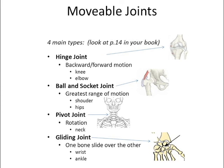So this is like your neck, right? Your skull is kind of pivoting around your vertebrae. And then the last one is what we call a gliding joint. This one's kind of weird. So one bone slides over the other, and the biggest examples of these are going to be in your wrist. It's kind of hard to picture.